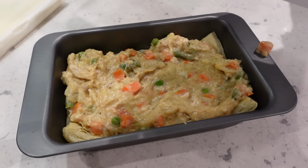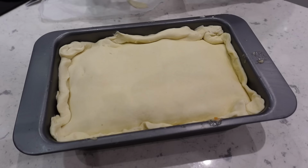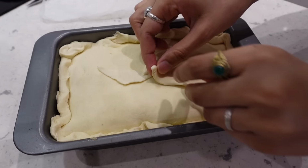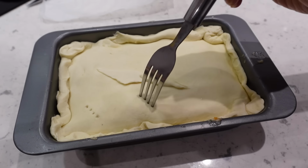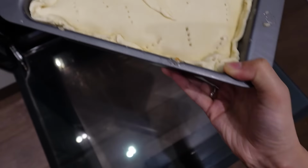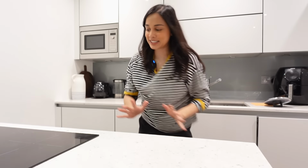It smells really good. Now we put the pastry on top like this. Now I'm gonna decorate it in a very bad way. Nice. And then I'm pretty sure I'm supposed to poke it at this point. That's actually so cute. And in the pie goes. For how long? Lord knows. I think it's done. It smells incredible.